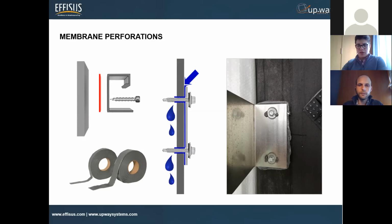So you apply. This again could depend. Some people prefer to apply it first on the substrate, or first on the bracket itself, and then you just screw in your fastener at this point. And what is happening is exactly as you see here in this picture. It will encapsulate, it will get inside the fastener, guaranteeing 100% sealing of that specific point.